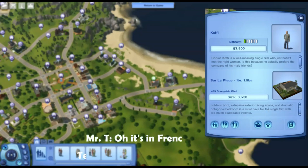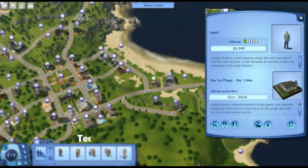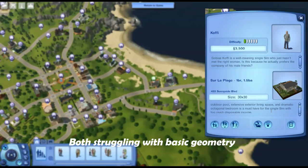C'est en français. Ouais, le nom est français. Dramatic octagonal bedroom. Octagonal, je crois que c'est. Ah oui, bah oui. Je pense que six is hexagonal. Je sais que pentagon, parce que le pentagone, it's five, yeah.